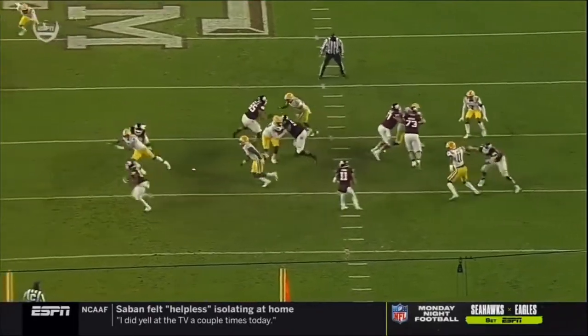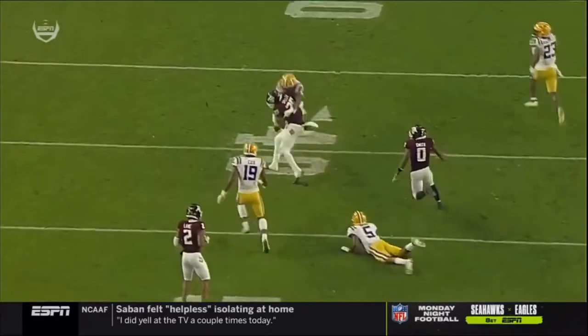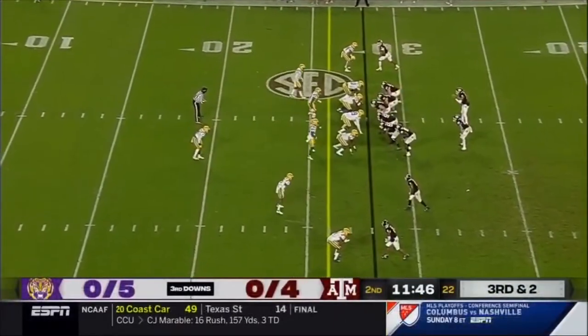Watch Anaya Smith from the left side of the screen. Pop. He clips the safety. A great block by Weidermeyer, and then Isaiah Spiller showing that vision. 6 yard gain, now third and two.